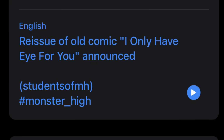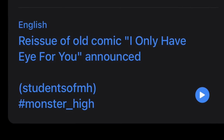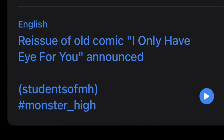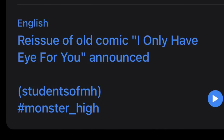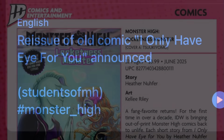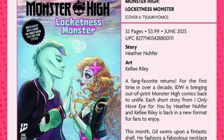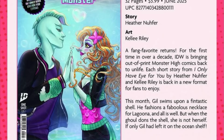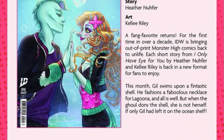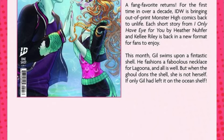Next up, we have some Monster High comic book news. Since they are gonna be reissuing the old comics, Cold, I Only Have Eye for You has been announced. This story obviously surrounds Laguna and Gil, and that's really adorable that they are doing this. They are redoing the older comics from G1 here, and in this generation, I think it's really fun. They previously did the same with the Manny Taur and Iris Clops comics.